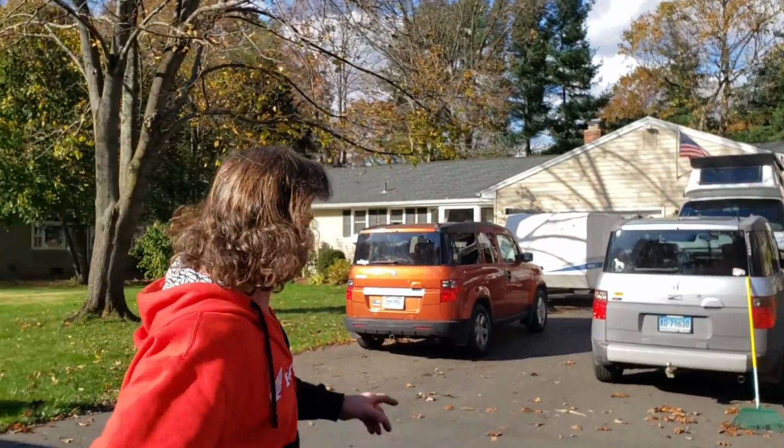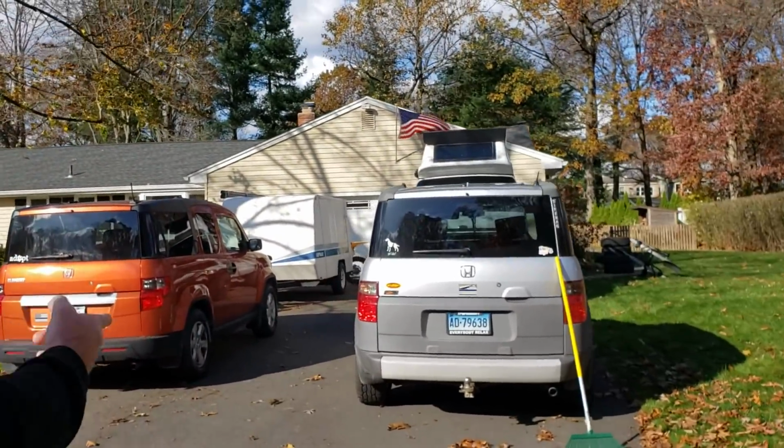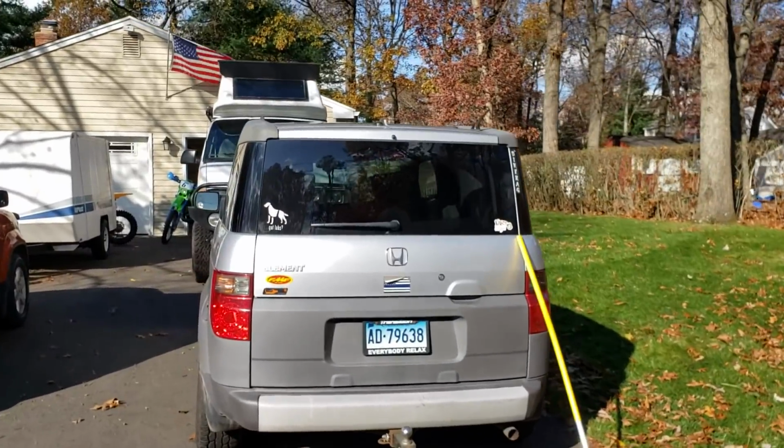He's a Honda guy too. He's got the twin Honda Elements. This one here he's had for a while. It's got almost 300,000 miles on it. These things are absolutely bulletproof.